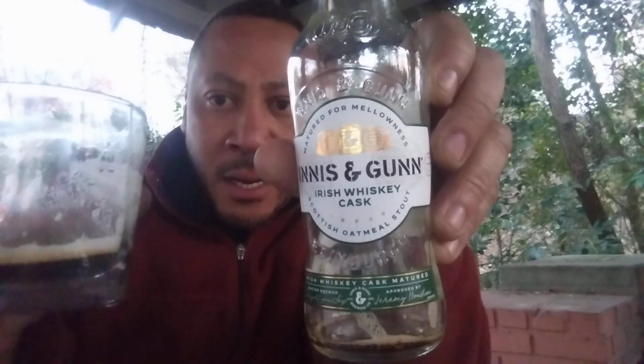For what it is, I'll go B+ on this one. This will be an 8.8 for the Innis and Gunn Scottish Oatmeal Stout in Irish Whiskey Cask. Check it out at any of your package stores, grocery stores, or specialty stores. Try it. You may like it.